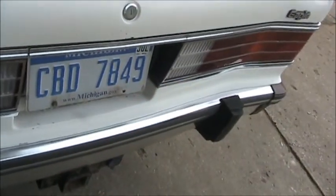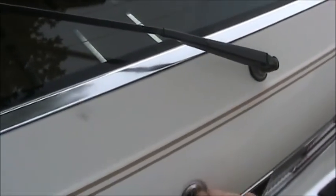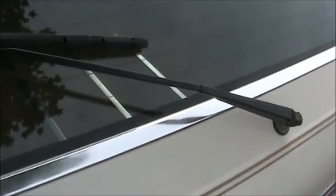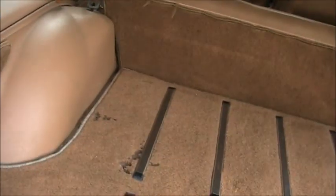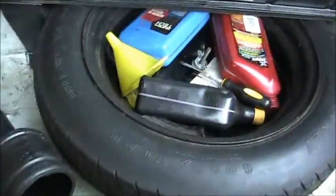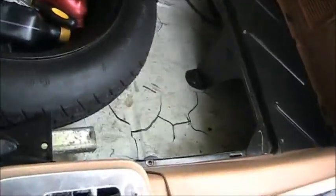The back opened up. These actuators are pretty much worn out. Will sometimes work. For the most part, it's gotta be held up. Yeah. I'll hold it up to my head. There we go. Plenty of room. All the spare essentials. Again, total lack of corrosion or rust.